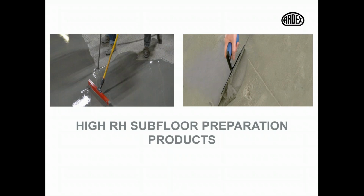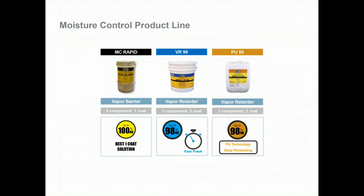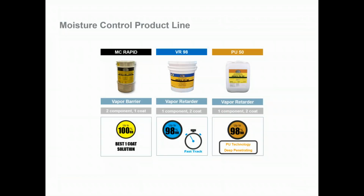We have some high RH subfloor preparation products, namely a family of moisture control products. MC Rapid, I mentioned ASTM F3010. That was the moisture mitigation material industry standard for resilient flooring and remediating moisture. MC Rapid meets that standard. It's for 100% RH, can be used on grade, below grade, pH of 14. Doesn't matter if we get the condensed liquid or high pH.